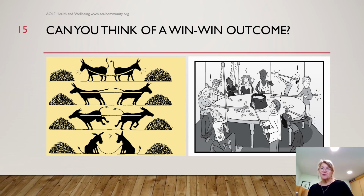They both walk over to one, eat half of that each, and then they walk over to the other and eat half of that. So they're lovely examples, and there's quite a lot more you can find to illustrate that. And again, all of this is about building it into children's days. So when there is an issue on the playground or in the yard, these are the kinds of things that you can refer to, the hooks that you can hang this learning on.